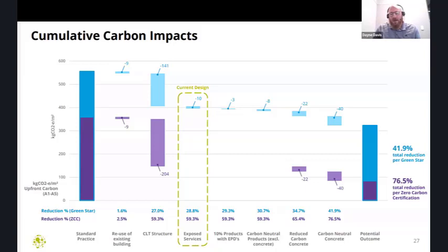For us, we wanted to see how far we could go while still maintaining cost competitiveness on the project. So we looked at everything from 10% of products with EDPs. We looked at carbon neutral products. We looked at reduced carbon concrete. We looked at carbon neutral concrete.